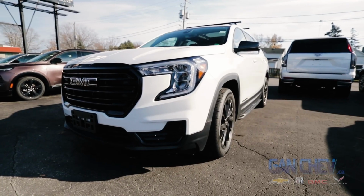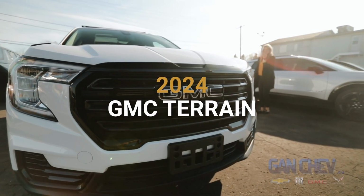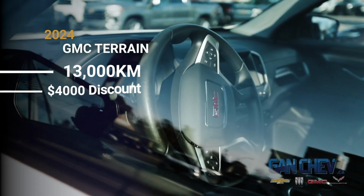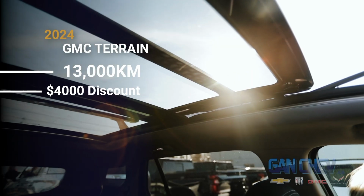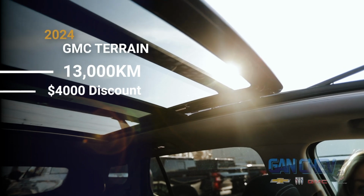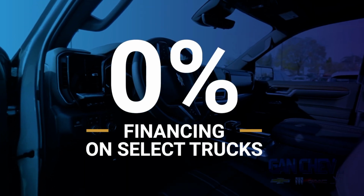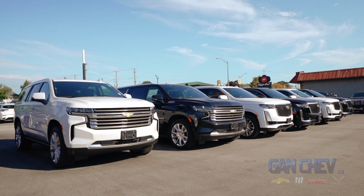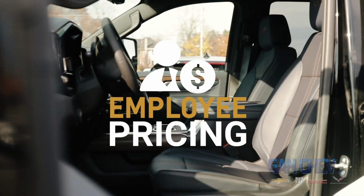Double demo discounts are in place at Chev on this GMC Terrain. This all-wheel drive vehicle in Summit White was a demo on the Chev lot with 13,000 kilometers and a discount of $4,000 off MSRP. Plus, 0% financing continues on select in-stock trucks this month. Or if you are looking for a full-size SUV or HD truck, employee pricing remains.